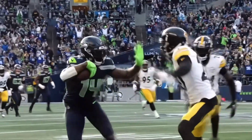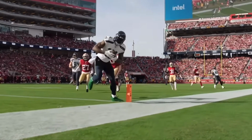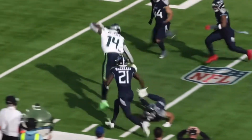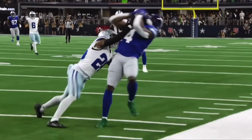The Pittsburgh Steelers made possibly the biggest move so far of this NFL offseason in trading for wide receiver DK Metcalf and instantly inking him to a 5-year, $150 million deal. Now, I wanted to dive into his film and see what he brings to this Steelers offense. What does he do to complement George Pickens?